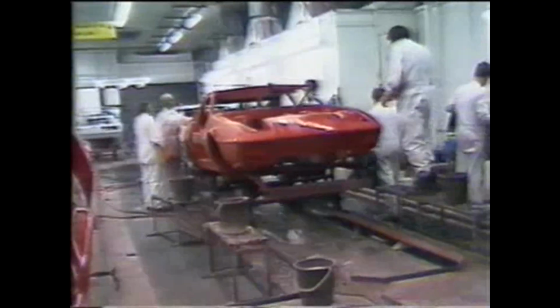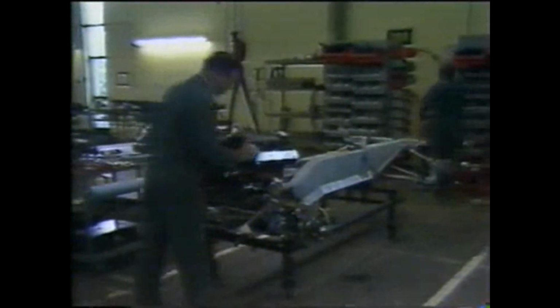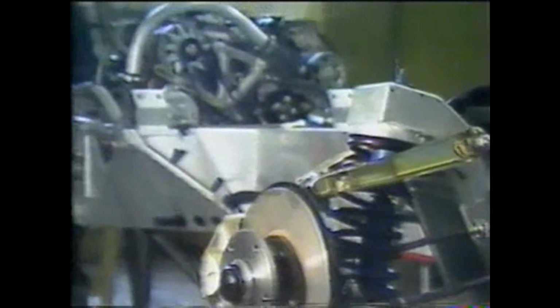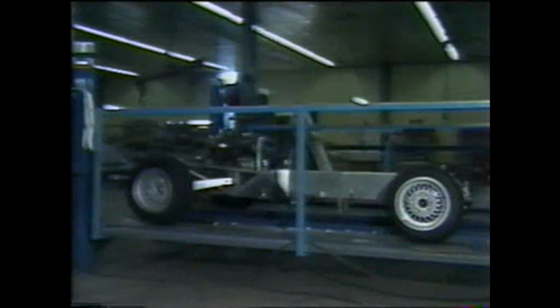The sleek aerodynamic body is completely immune to corrosion, made of specially strengthened resin-injected composites. It's given 8 coats of paint, hand-rubbed between coats, and finally hand-polished. The result, a finish that has brought Lotus Coachwork Awards at international motor shows. The engine is mounted on the chassis, the wheels are fitted, and the car takes shape.